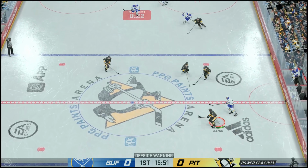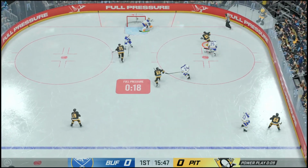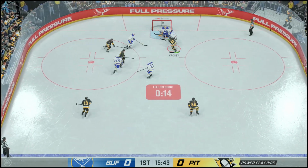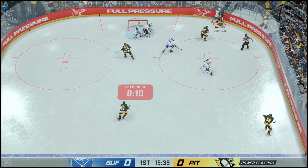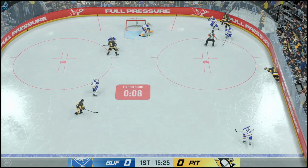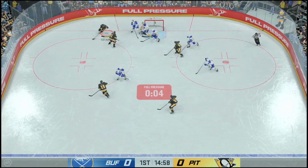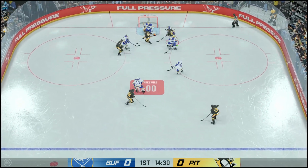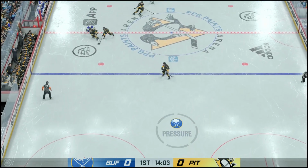Gets it out of his own end. Great use of the body to knock him off the puck. The pass in front, and that's blocked in front. They are really buzzing here in the offensive end. Here in the offensive zone, they've got the puck. Skates with it to the corner. Looking. And that's blocked at front. And that's blocked, and you know they'll be feeling that one. And they skate it out of the danger zone.